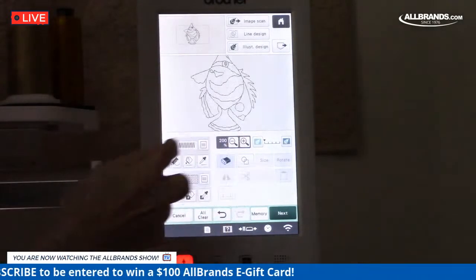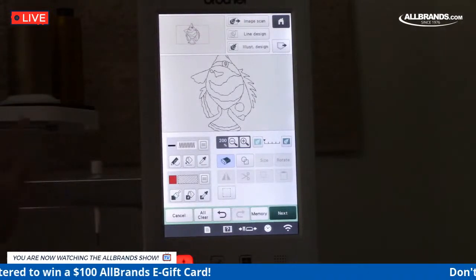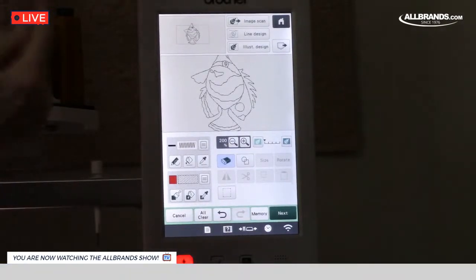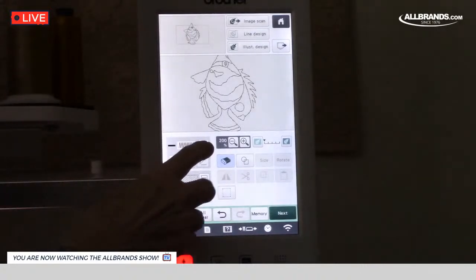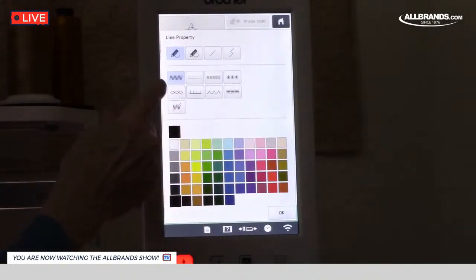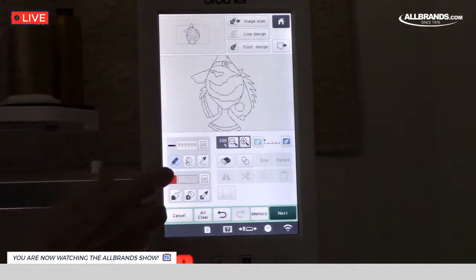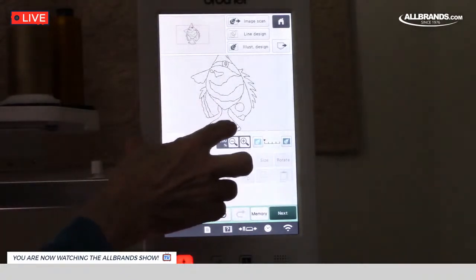We're going to make it bigger so that you can see it because we're going to learn a new trick here. So we're going to go ahead and we're just going to choose an outline. And I think we're just going to go with a triple stitch because it looks really nice and probably in black because that's appropriate for Mr. Fish. And then just make sure everything gets touched here.